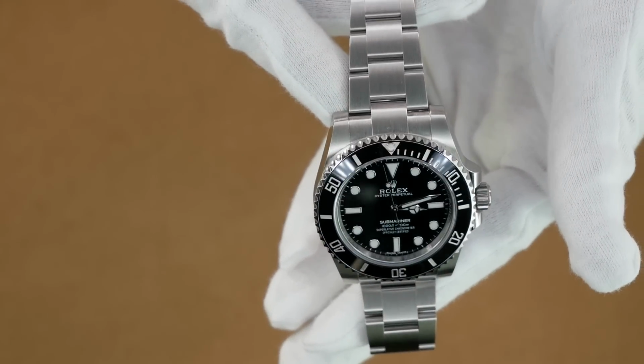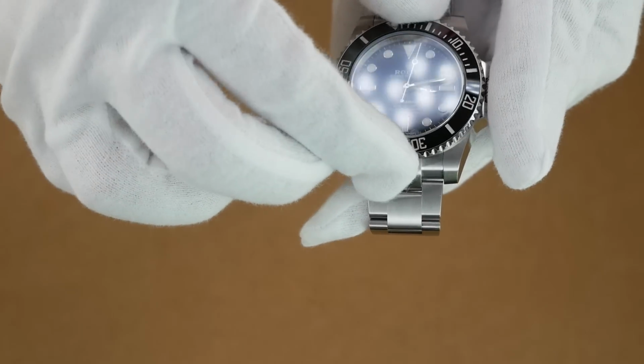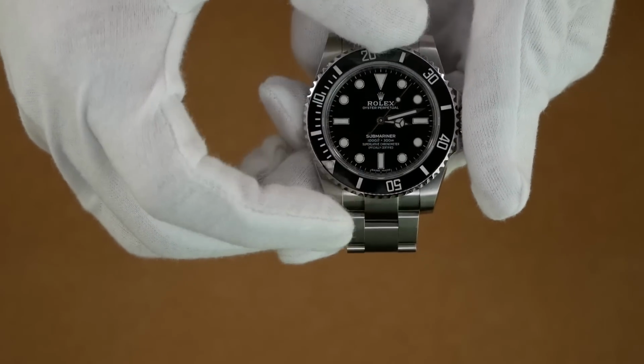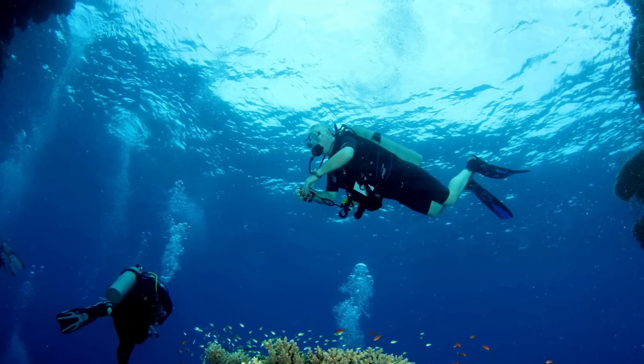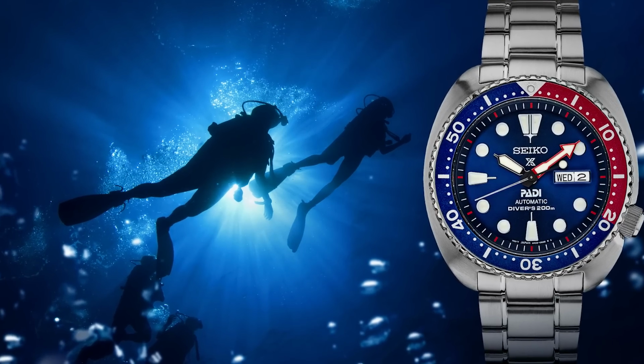Now, when you're looking at this watch, the most distinctive feature on a dive watch is going to be the unidirectional bezel. Basically, this means the bezel only rotates in one direction, counterclockwise, and the reason is to ensure that even in the case of an accidental manipulation underwater, you will err on the side of caution when it comes to how much oxygen you have left.